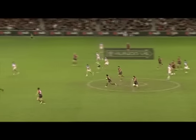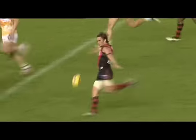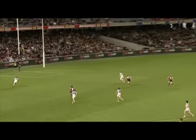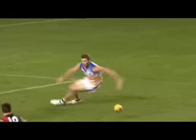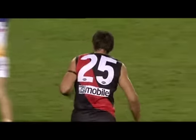Davey, now here's a chance for the Bombers. Explosive speed, decides to give it out to Dyson, who's got a bit of toe as well. Kicks it to the top of the goal square. No one there for the Bombers. Merritt couldn't take the mark. Chance for Lucas. He'll want to kick this himself, and he does. Goal, Bombers.